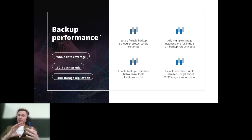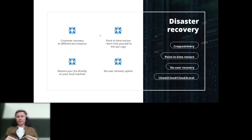As I said at the beginning, the backup itself is only half of the success. The more important half of the success is being able to restore the data. And the worst case scenario is when your Jira instance is not available. If an Atlassian region is facing some outage, again, the probability of that is extremely low, but still there is a tiny chance of some outage. However, there are also different threats. By that I mean your account can be corrupted. You can simply lose access to your instance, and so on.